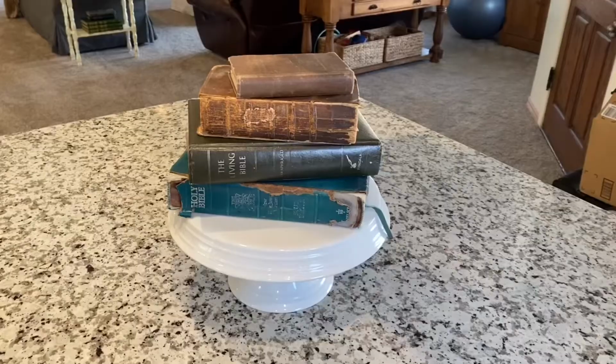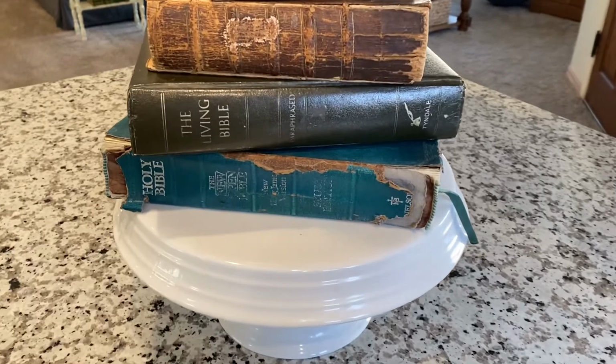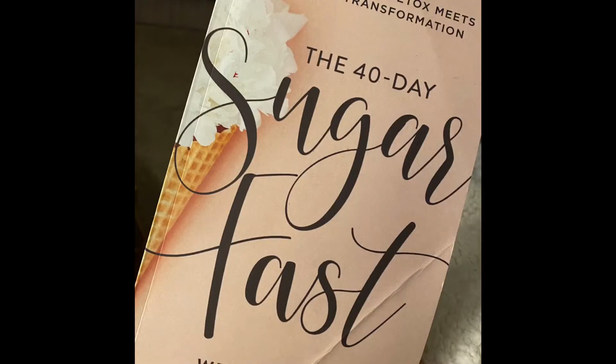The first thing here is my cake stand, which has a stack of Bibles on it. This is because I am going through a book called The 40-Day Sugar Fast. It was something that the author had done one year during her fast, and I just decided I was going to do it this year. It is a reminder that we are not only to fast, but also to feast on God's word. I have a post on Instagram and Facebook if you want to take a look at that.